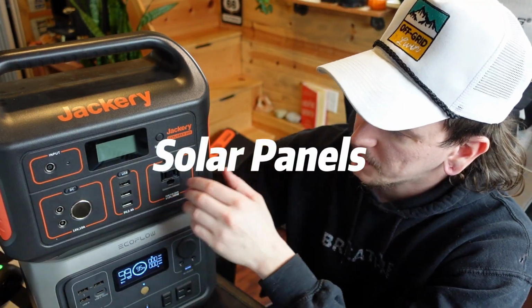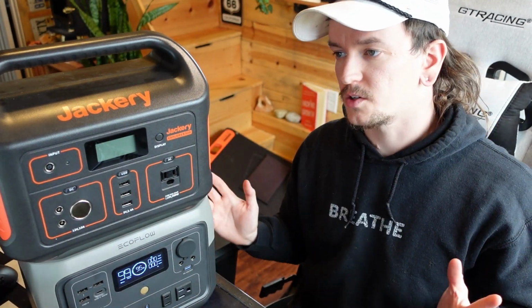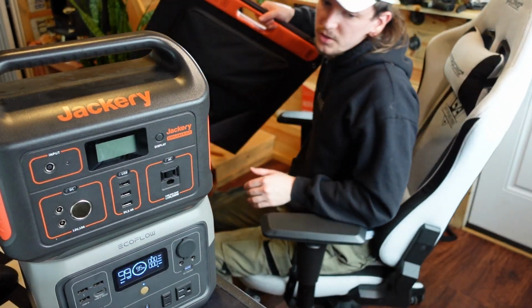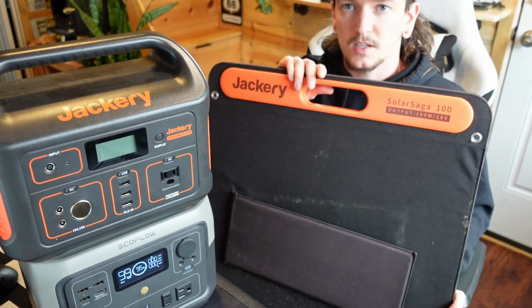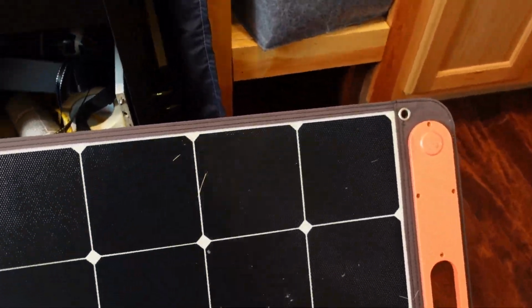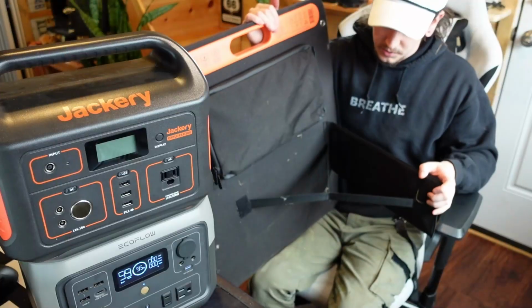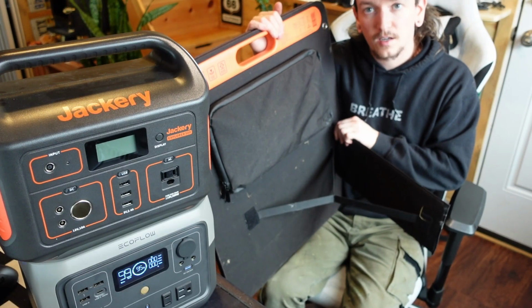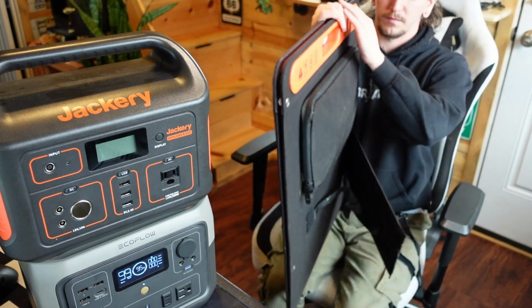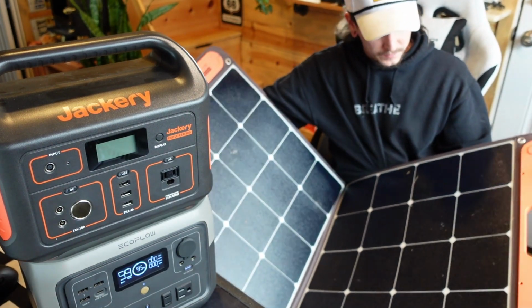For the Jackery 500, let me pull up. You can use a Jackery solar panel, which I have right here. It's a 100 watt solar panel, a SolarSaga 100, and this thing's pretty cool. It folds out just like this, and then you can put it on the ground. It has magnets that close, but also these legs that are attached right here, so you can deploy them and park it right on the ground. That way you don't have to set it up on anything. And this is what it looks like.